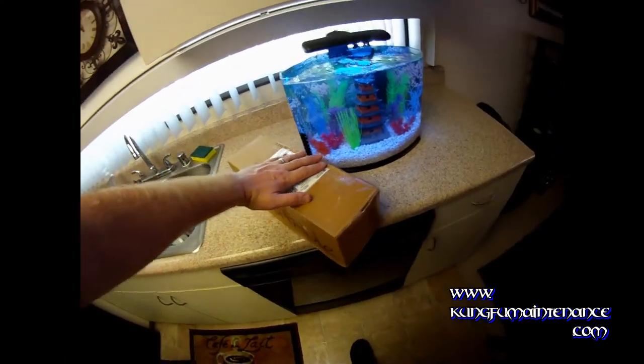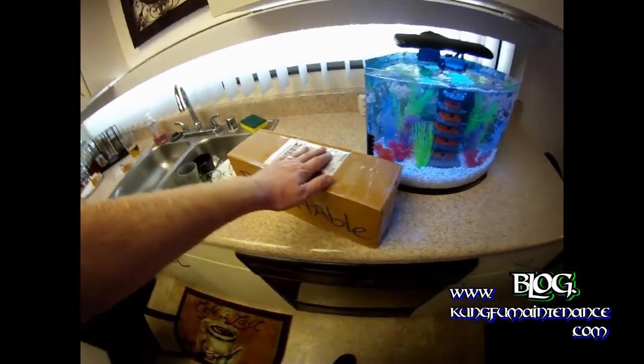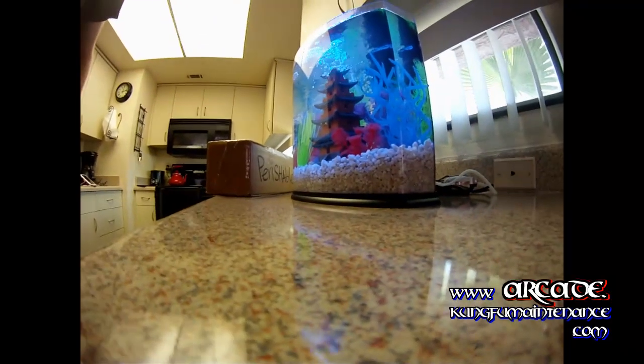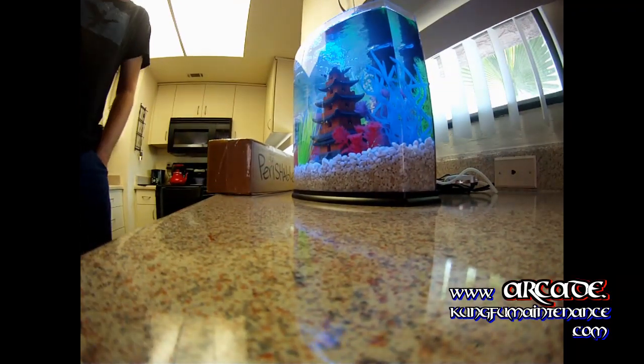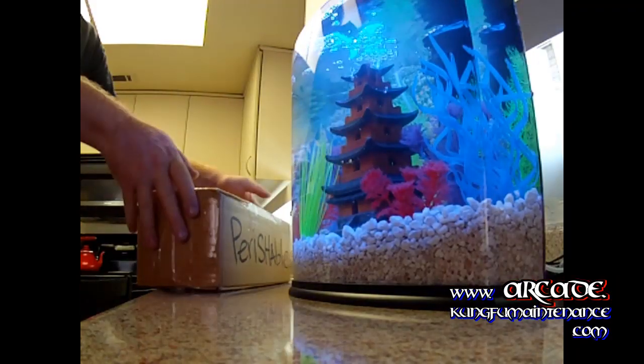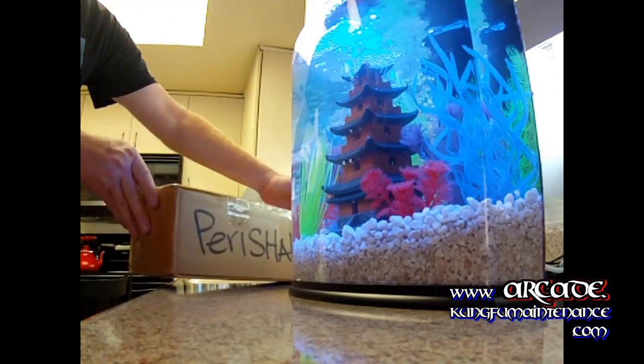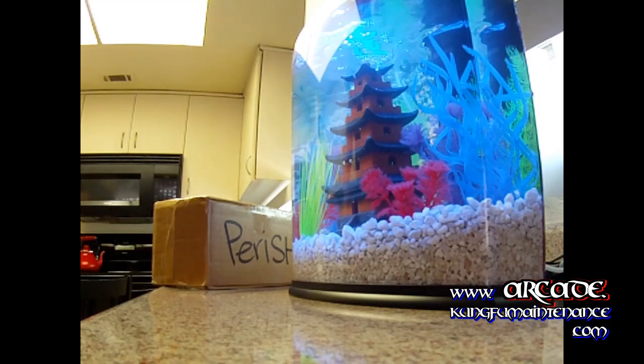Okay, just got a betta fish here. Came in the mail, and here's the tank for it. I'm gonna do a little unboxing, setting up. Gotta be real careful. See, it was labeled perishable on the side, so hopefully the post office was careful.